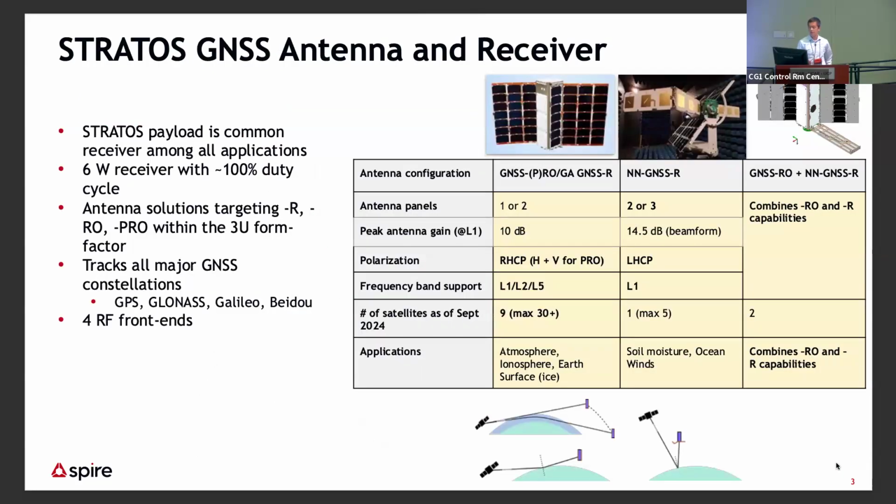So the payload that we use for our GNSS measurements is called Stratus. It's a low-power GNSS receiver that can track all of the major GNSS constellations. It's housed on 3 major spacecraft configurations summarized in this table on the right. The majority of our satellites are of the GNSS-RO configuration.